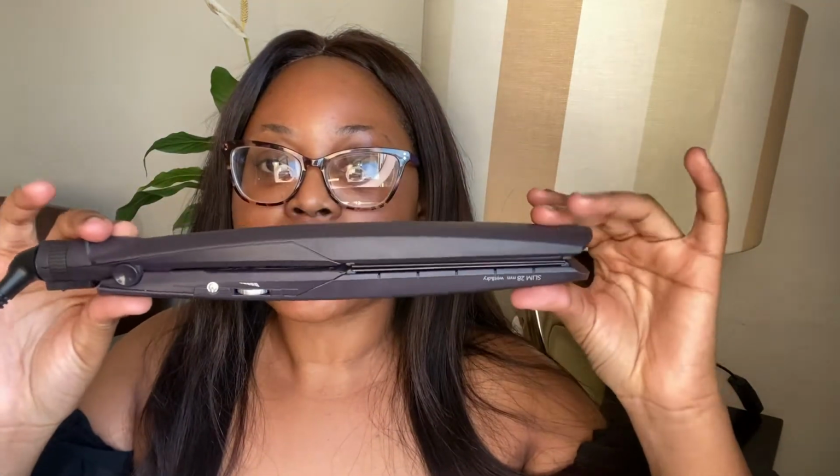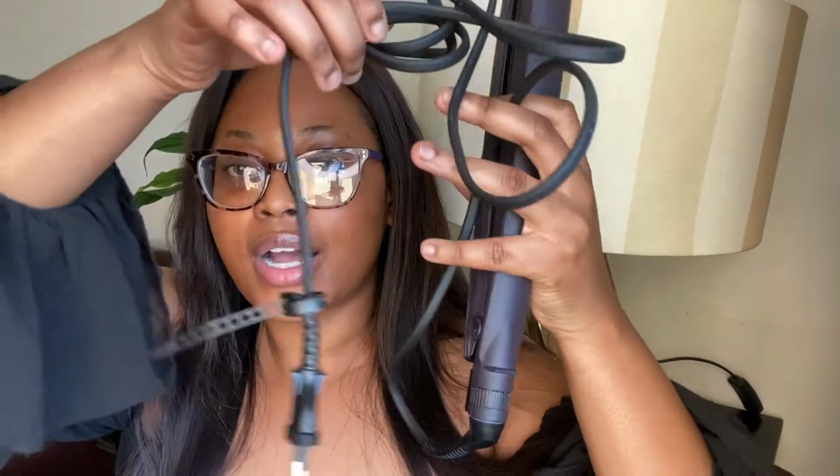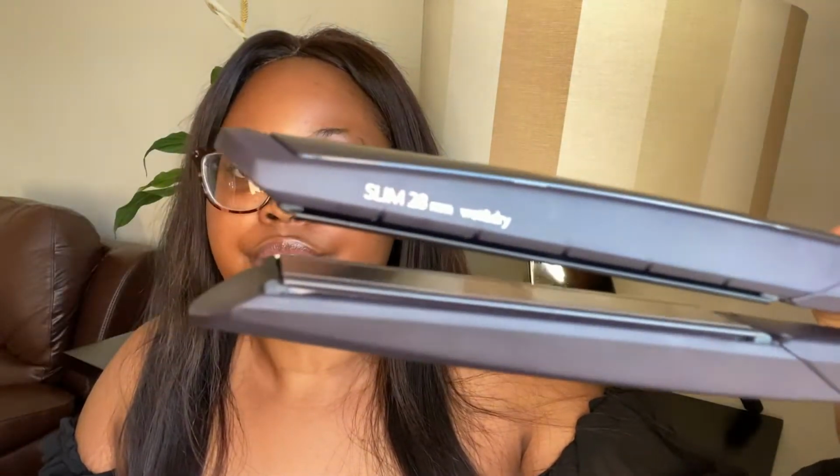So this is what it looks like. Nice and compact. I can travel with this if I wanted to, so it's not bulky, it's not big or whatever. So I've been really liking this, and the cord is a swivel cord, so that's great. So if you guys are on the market for a straightener, I definitely recommend this one because like I said, it gets really hot.